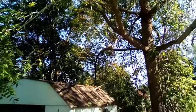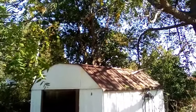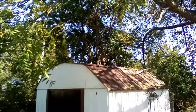And as you see, I have a metal shed here. I don't know if I can get a view of it, but they fall and hit the shed all the time. Every now and then, I don't know if I'll happen to get one falling down, but you'll hear a big bang, and they land on the shed. Craziness.